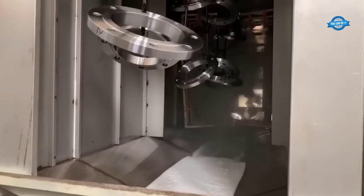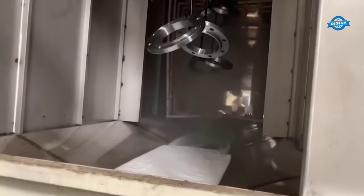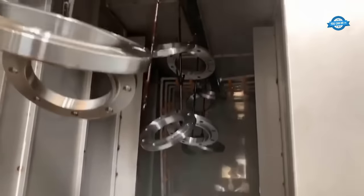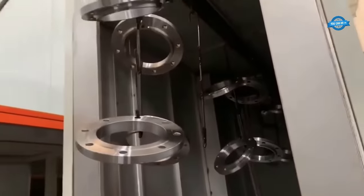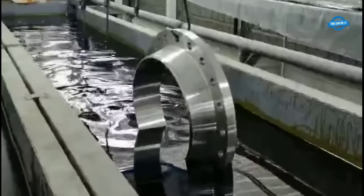The final product is subjected to rigorous quality control measures, including non-destructive testing and dimensional inspections to ensure it meets industry standards and customer specifications. The flange is usually coated or painted to protect it from corrosion.